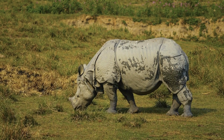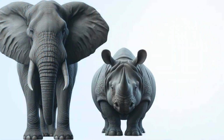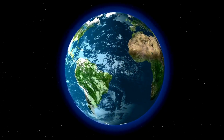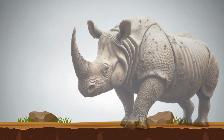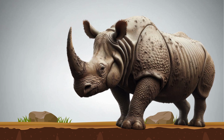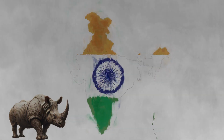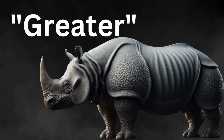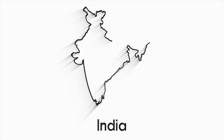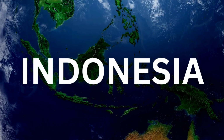The Indian rhinoceros, also known as the greater one-horned rhinoceros, ranks among the largest land mammals on Earth. The term greater distinguishes them from their smaller cousins, the Javan rhinoceros, which also sport a single horn. Back in the day, these two species coexisted, with the Indian variety often labeled as the greater due to its larger size. Sadly, the smaller rhinos didn't make it in India and are now extinct. But they still exist in Indonesia.